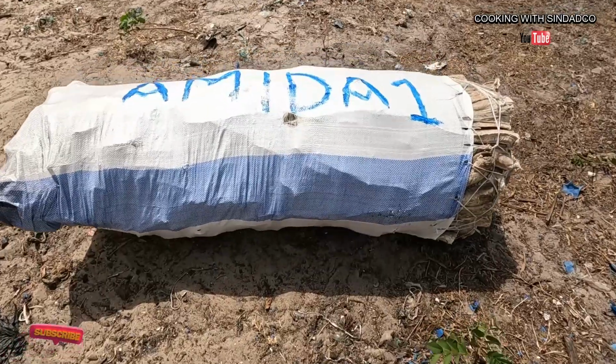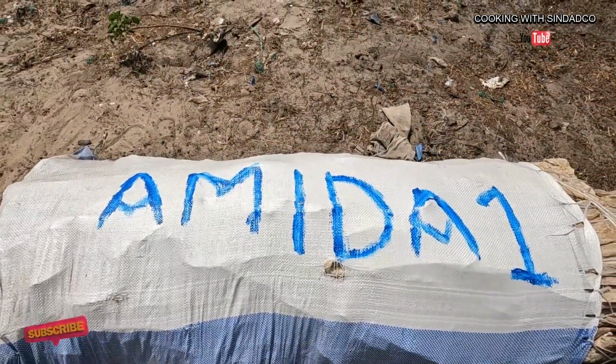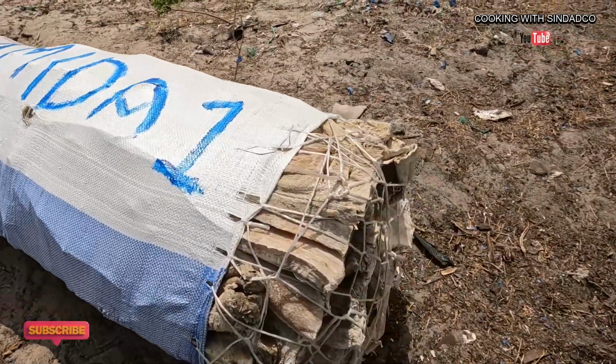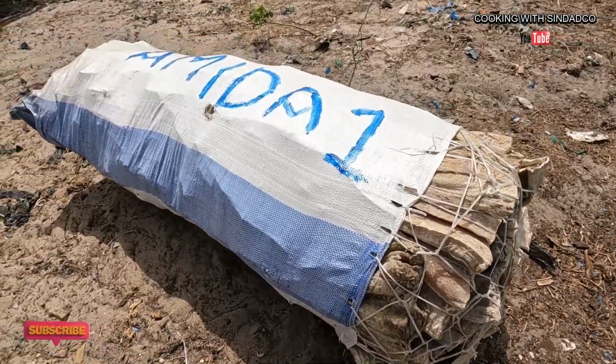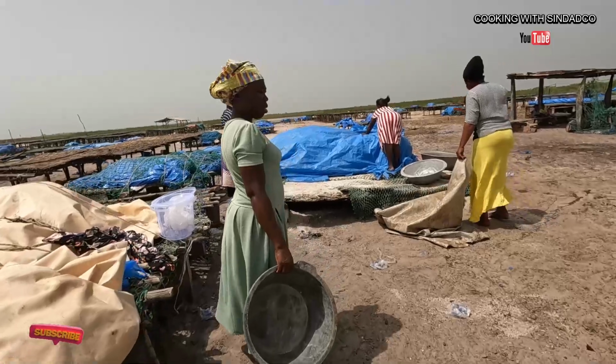So after bagging, they write your name on top of it. Okay, man, look at this. This is more than 60. This is more than 60. Different sizes.